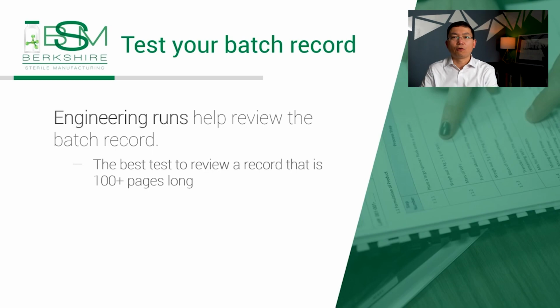identified. For example, recently, we had an engineering run where it was discovered that the density given to us by the client was incorrect, and this resulted in a 12% reduction in the concentration of the drug product. The engineering run identified this critical error, and it ultimately saved the client a lot of time and money compared to if we had jumped right into the GMP batch.